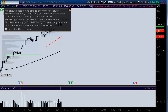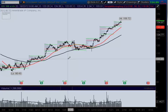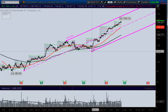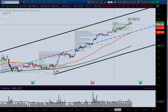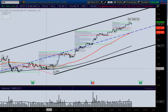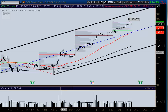All right, let's see. Goldman Sachs. What interests me about this, other than the ridiculous uptrend that we've been in, is this thing just continues. I mean, anytime the market is down, it seems like Goldman Sachs is up. And that's a good thing if you're long Goldman Sachs. We were long Goldman Sachs at 122 and just got flat. And that's very frustrating. Got flat up at this median line here.